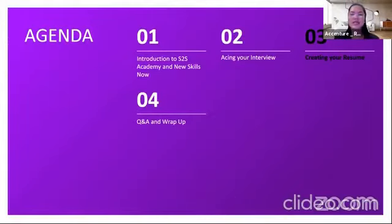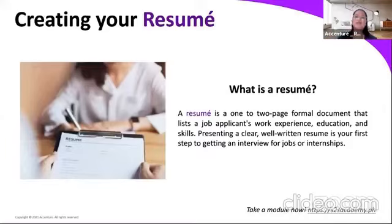Agenda 3, creating your resume. What is a resume? Okay. Third year students, I know you are familiar with what a resume is. A resume is a 1 to 2 page formal document that lists a job applicant's work experiences, education, and skills. A well-written resume is one step to getting an interview for jobs or internships.